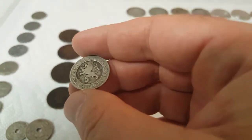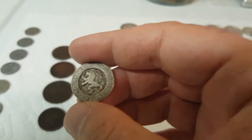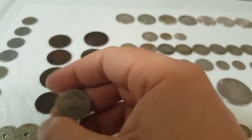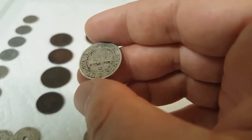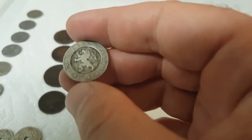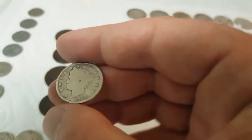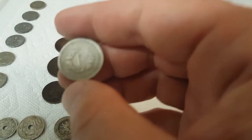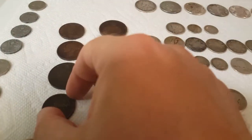There's this Dutch coin. Interestingly, this was actually a pretty good learning opportunity. They made these coins in 2 languages, just like the Belgian coins. So this is, I think, a Dutch 10 cent from 1893. Pretty cool coin, good looking coin. Another good looking coin, I wish it was in a little bit better shape. 1910 five cent.